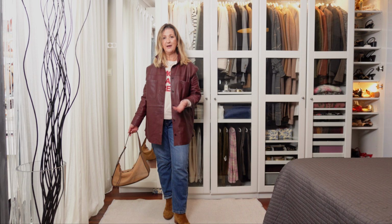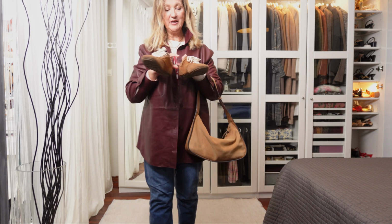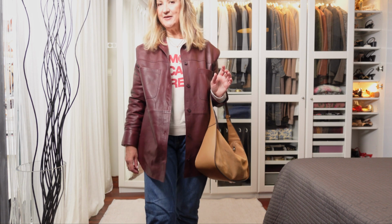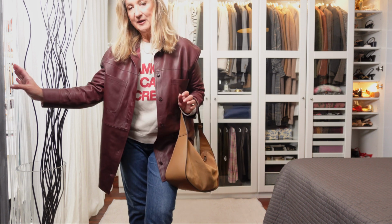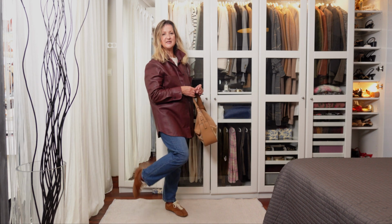You can also wear a pair of sneakers. I have these ones. These will also be perfect here. Let me just change. So plenty of options depending on what you wear. If you don't wear heels, you can also perfectly wear this outfit with a pair of sneakers.